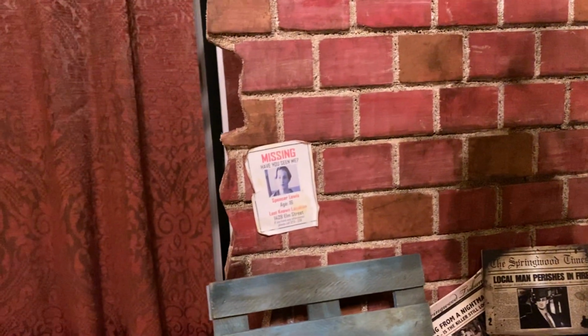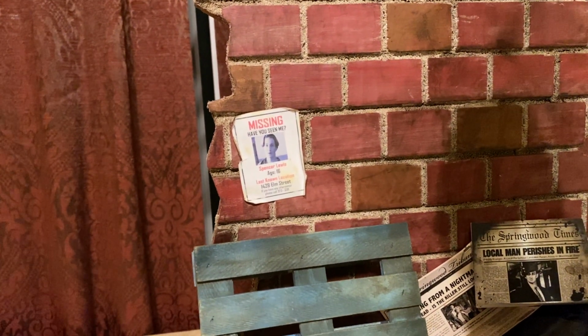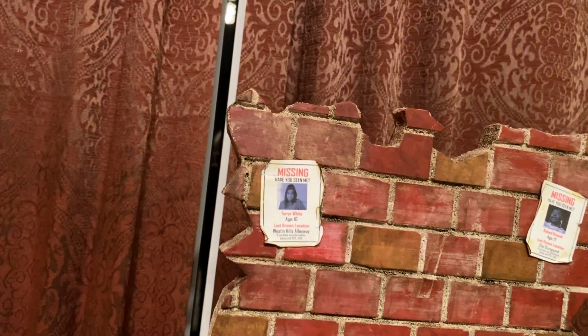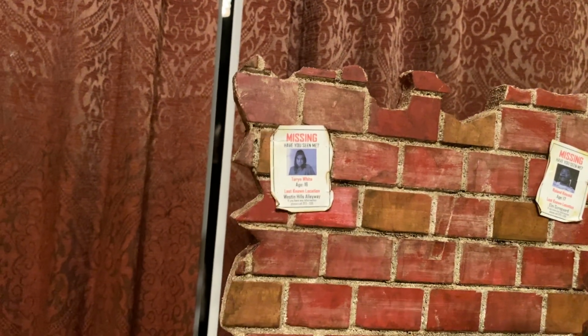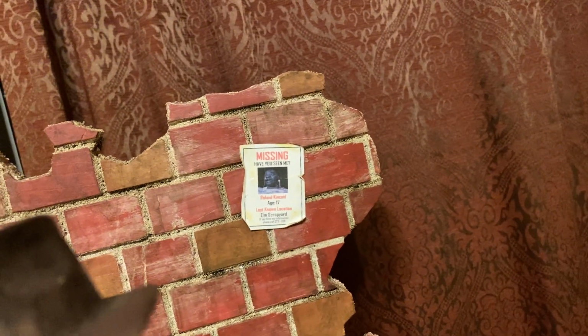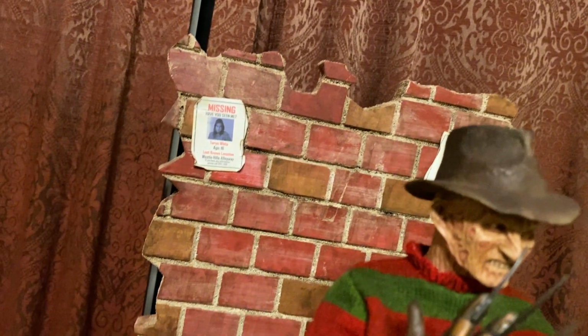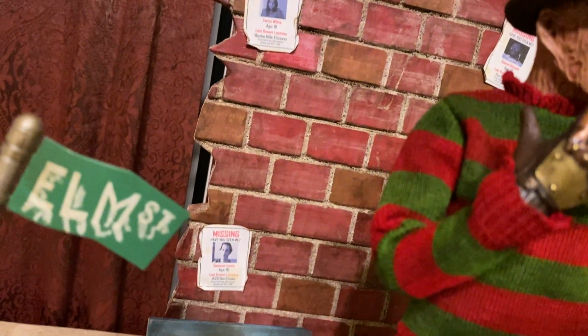There's missing kid flyers on there. We got Spencer from Freddy's Dead, and it says his age, and it says, hard to see, but it says where he went missing and stuff like that. We got up here, we got Taryn from part 3. And over here, we got Kincaid from part 3 and 4. Yeah, just amazing detail on this. The weathering on the wall to make it look like brick is insane. Paul did a great job on this.